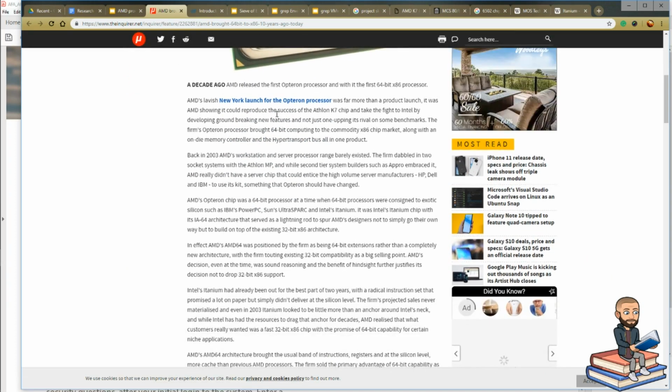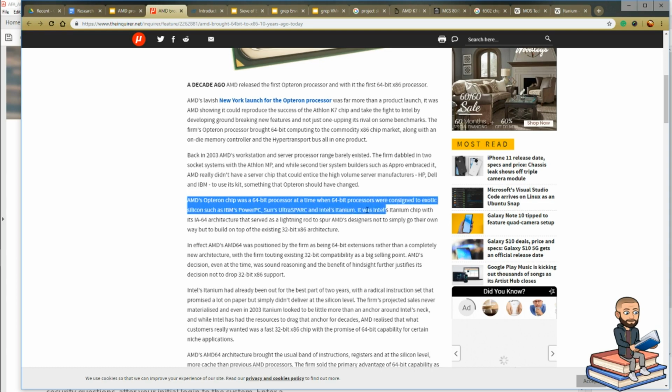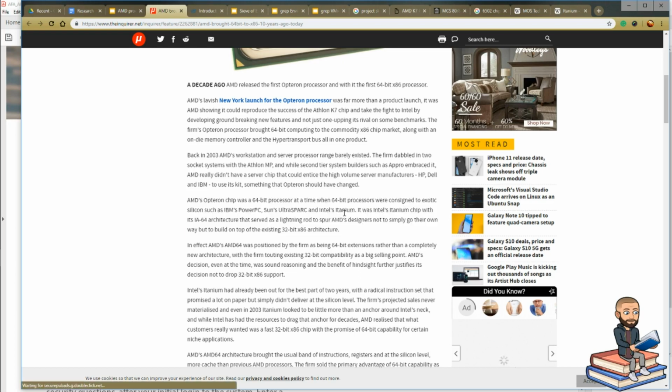This first paragraph was particularly interesting. It says that the success of the Athlon K7 chip had AMD feeling pretty good about themselves, it looks like, and therefore the author of the article says that they are looking to take the fight to Intel by developing groundbreaking new features. But when I go down here, it says that AMD's Opteron chip was a 64-bit processor at a time when 64-bit processors were consigned to exotic silicon, meaning it was very rare, right? Apparently IBM's PowerPC was working with a 64-bit instruction set, so was Sun's UltraSPARC, and last but not least is that Intel Itanium I had mentioned before.